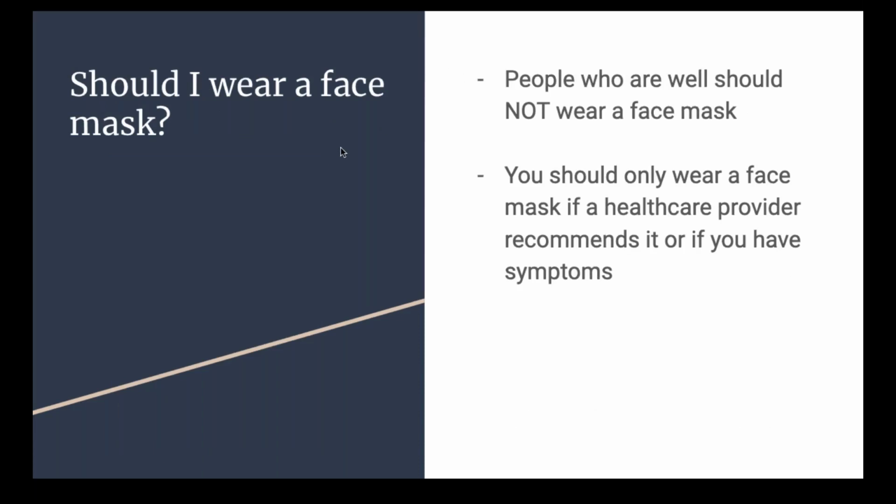So a lot of people have asked about if they should wear a face mask. So in general, people who are well should not wear a face mask. You do not need one. You should really only wear one if a healthcare provider recommends it to you, or if you're having symptoms like a cough, because then that means you would be at risk of spreading it to other people.